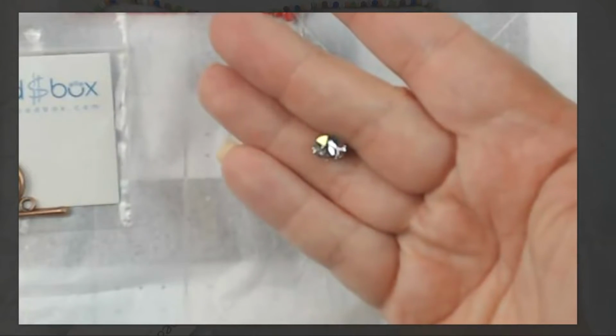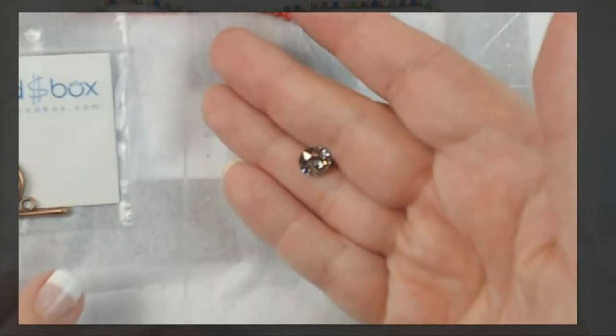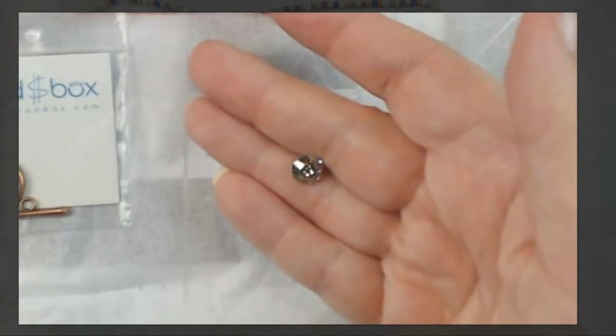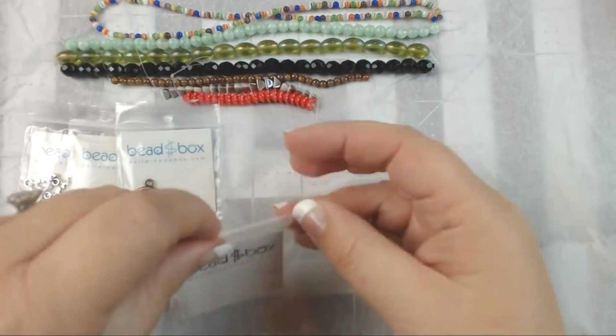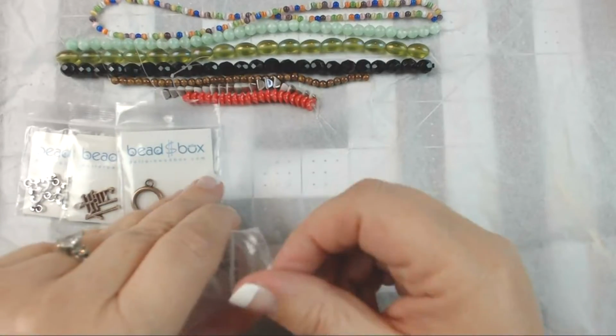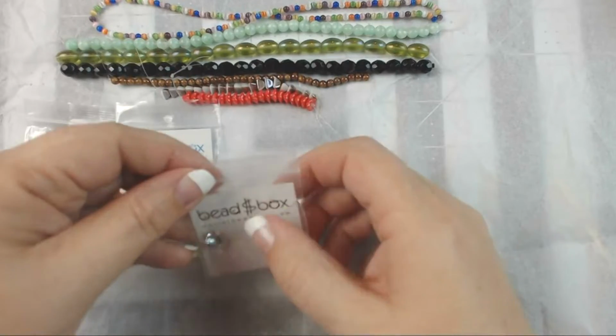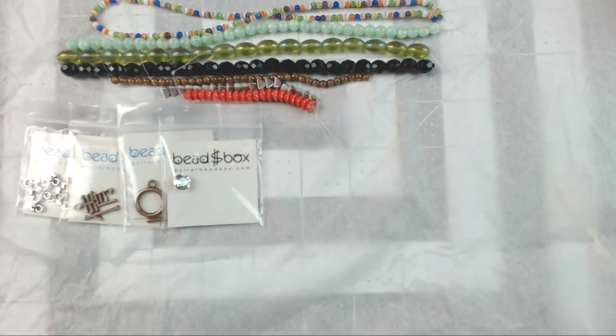All right, I'm going to have to design some kind of paper bead. Maybe a paper bead flower with this as the center, a flower ring? I don't know, but gorgeous. Absolutely gorgeous. Thanks, guys. Thanks, Dollar Bead Box, for that one.